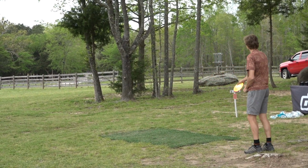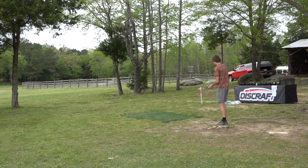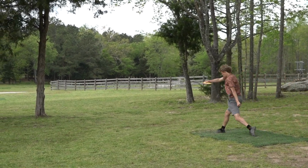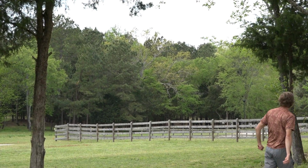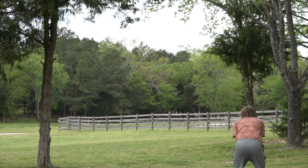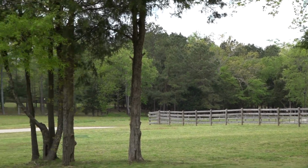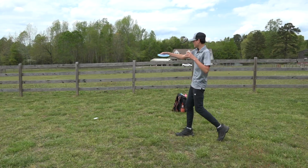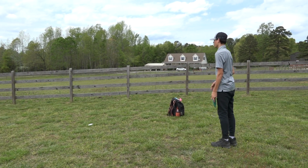William is throwing that same Halo Destroyer. He crushed this one all day. He did. And out of his hand, I thought it was perfect, and the headwind just lifted it so much. I don't know if you guys can see that. It went so high. Yeah, it just stalled out to the left in the tall grass. It's some tricky footing over there, but just a straightforward, probably a mid-range shot, maybe a putter.